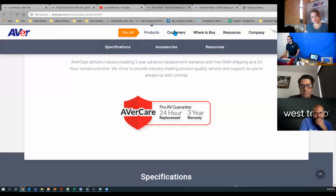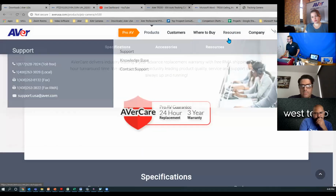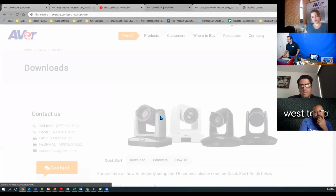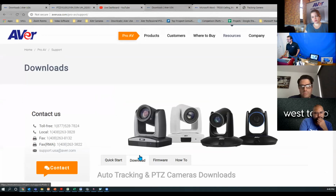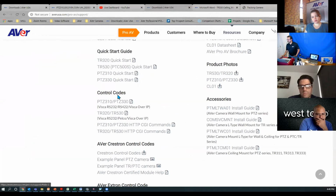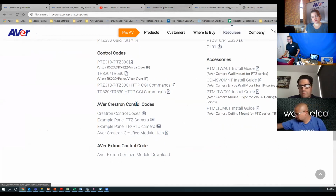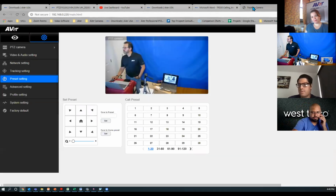Here, you go to resources, support. Aquí tenemos los codes. Whoops, download. Control codes for the PTZ 320. Crestron codes. Y Extron. Si vas a poner un panel, esto es algo extra. Bueno, entonces estos presets también, you can call them up from the remote.